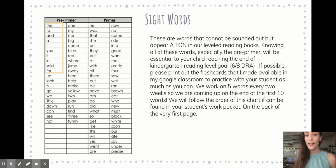If possible, please print out the flashcards that I made available. We work on 5 sight words every 2 weeks. So we're coming up on the end of our first 10 sight words. We've been doing some practice in Seesaw and maybe pointing out those sight words in books that we're reading, but the instruction is not as easy as it is in person.